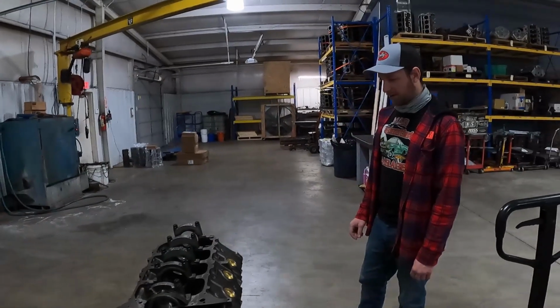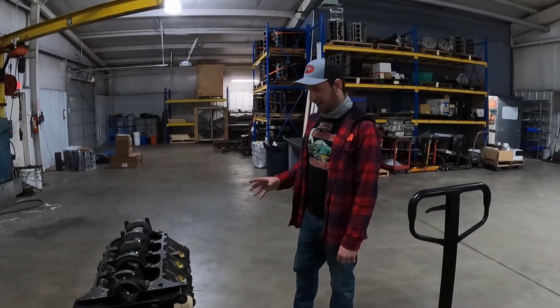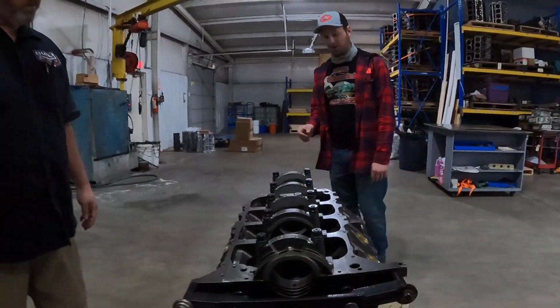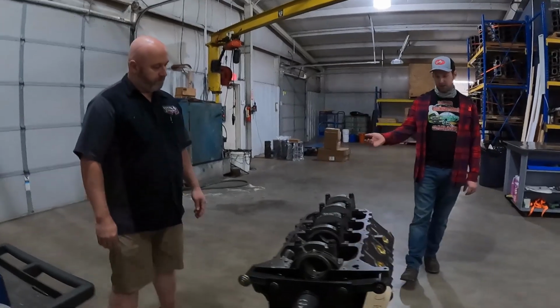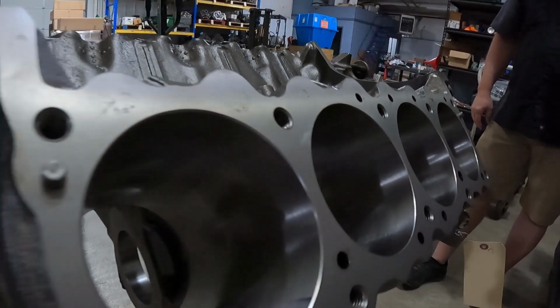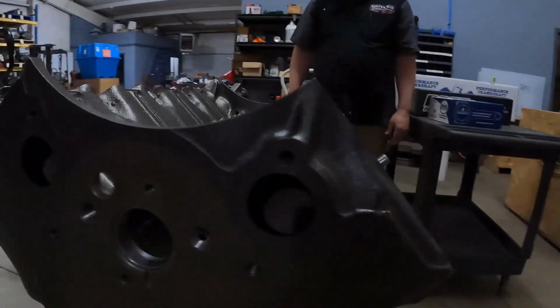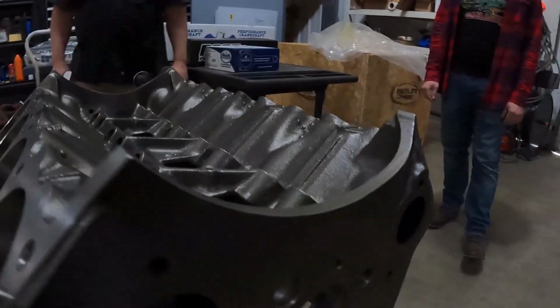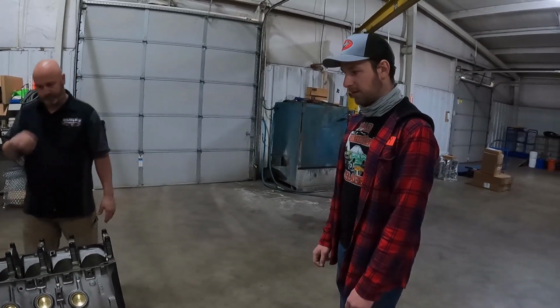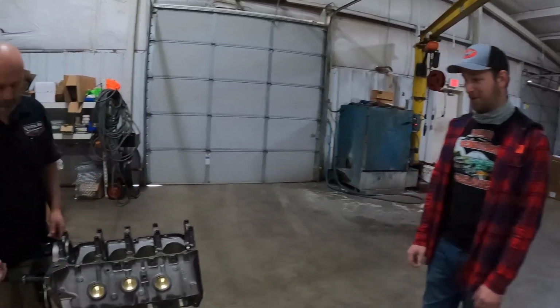This is not the grimy, ugly, scored up pile that I sent you. Wow. Cam bearings are done. You said it's been line honed and all the tolerances are set for mains and everything. Just slap it together basically and go. Fully machined. Wow. Freeze plugs in it. This is amazing. I don't know what to say.